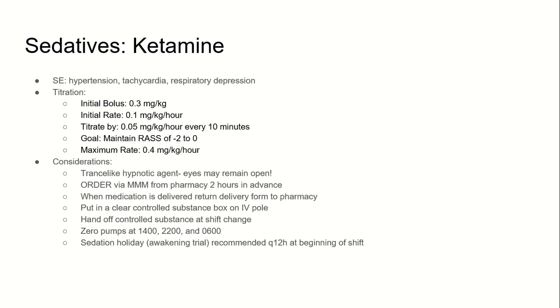Ketamine is your last sedative that we use most often here. There's your titration orders. This is a trance-like hypnotic agent, so their eyes may remain open, so you can tape their eyes closed if their eyes are not closing. Order via MMM from pharmacy at least 2 hours in advance. That'll then be delivered to the pharmacy, delivered to the Pyxis.